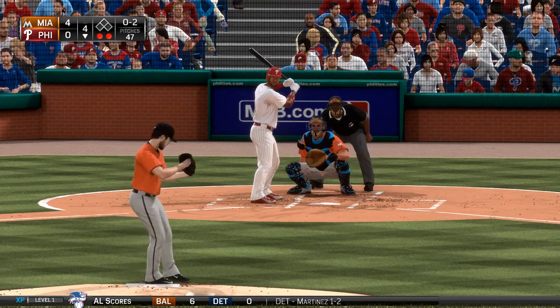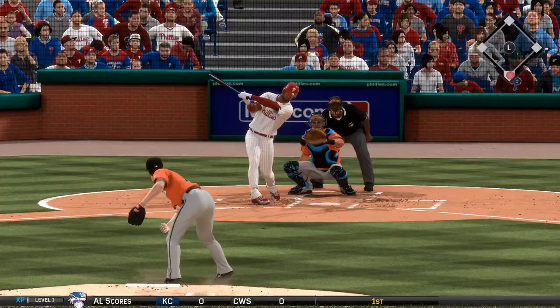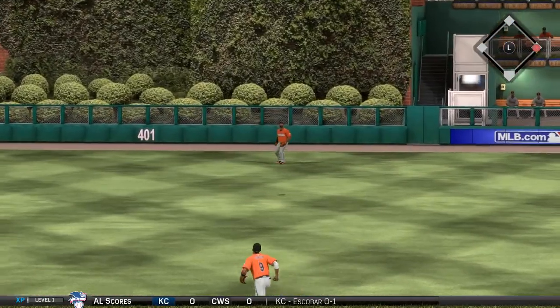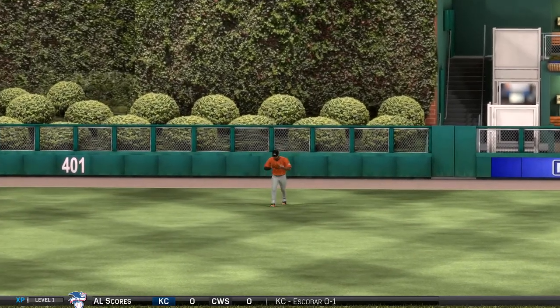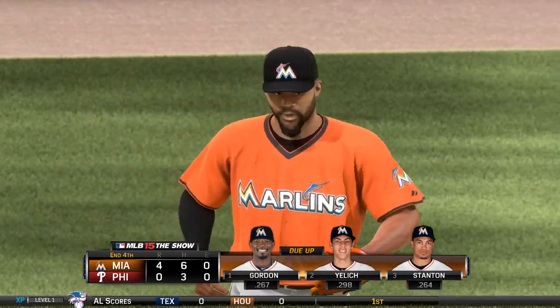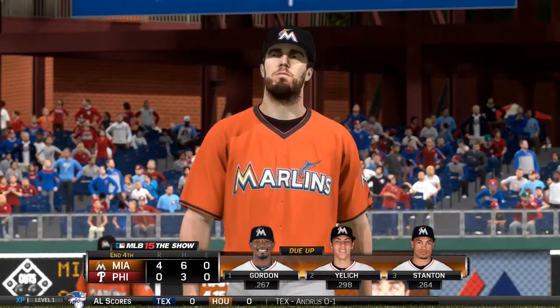Now here it comes. Well hit high in the air and deep to center field. And Ozuna will make the catch to retire the side. Phillies go down quietly there. They're on the short end of a 4-0 score.